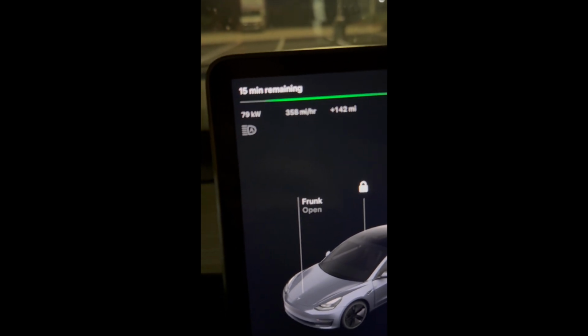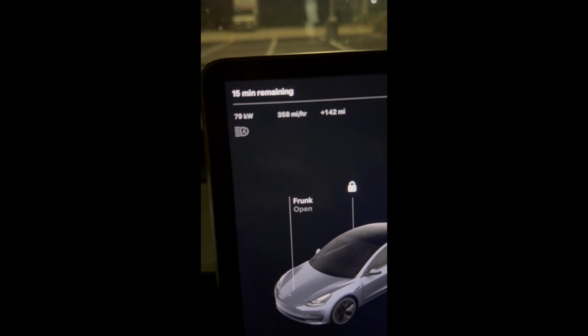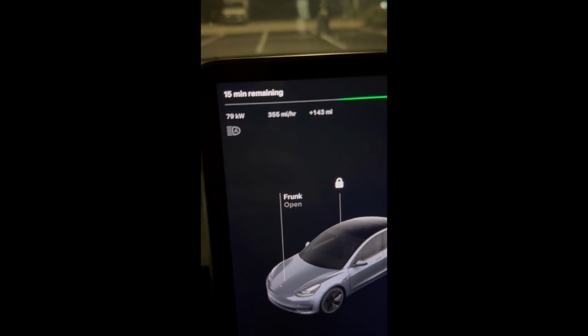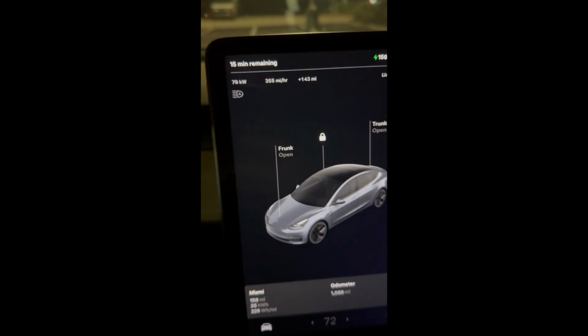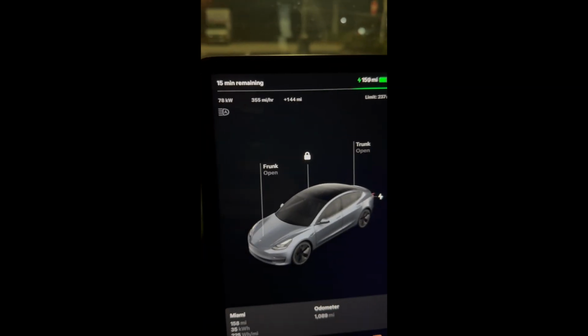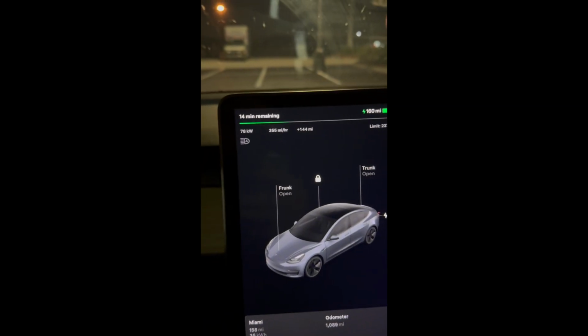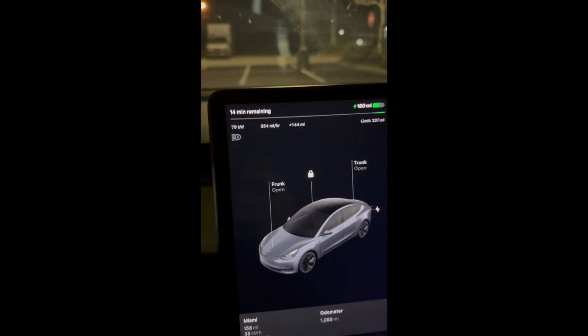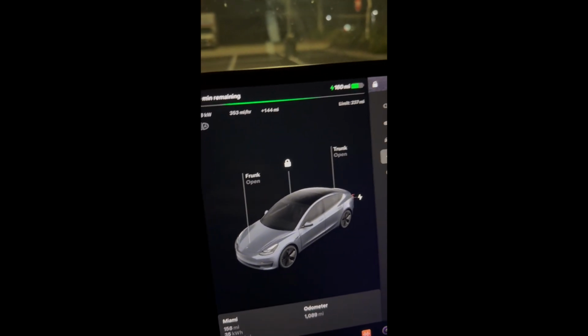So it really only makes sense, unless you really need the charge, to just plug in, stay here for 15 minutes and roll out. I see some of these Uber drivers sit here for an hour, because that's what it would take to go all the way to 100, since it gets so slow. It just doesn't make any sense.